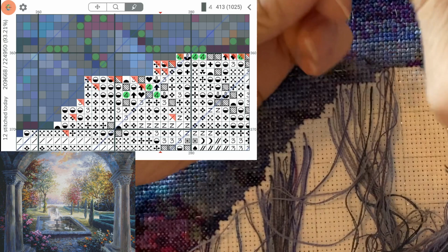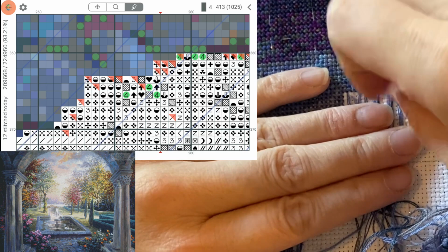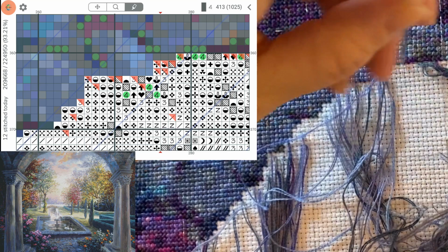Grabbing the wrong thread here. There we go. But I'm amazed that thing has worn like iron, because there's still no holes in it. It's his favorite pajamas, so he wears them a lot. In 2020, when we were in quarantine lockdown, he wore nothing but pajamas.